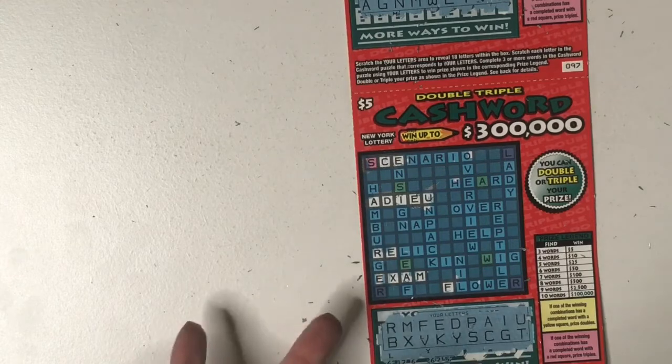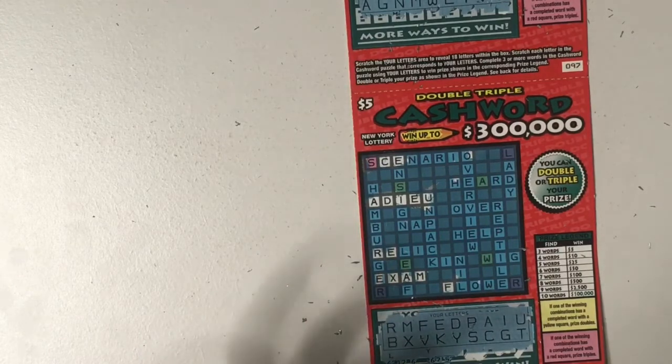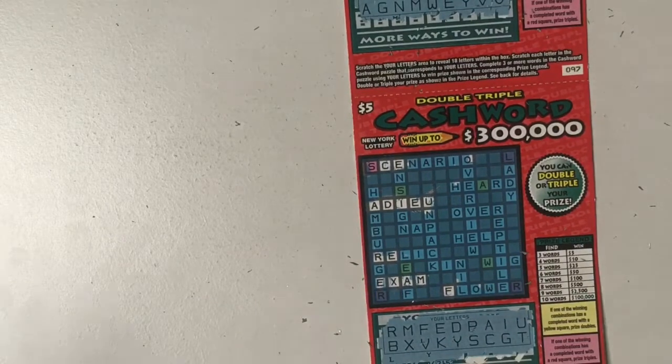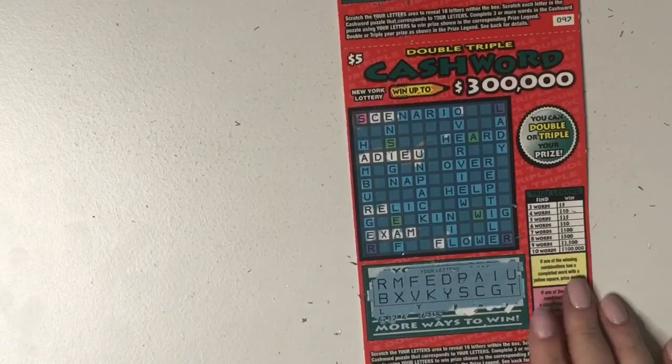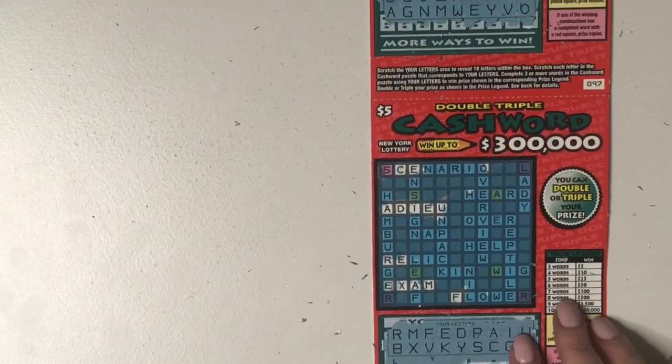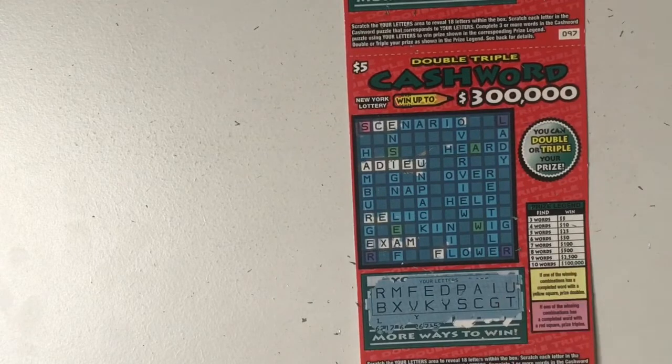W. We don't have an L. We don't have an R. Do we have R? That is so annoying. Okay, you guys. Pretty sure that this is a losing ticket. Right, you guys? I'll let you look over it carefully. But I'm pretty sure.